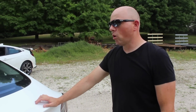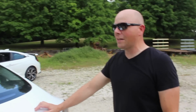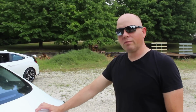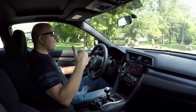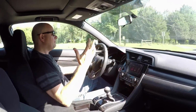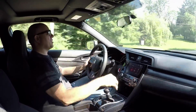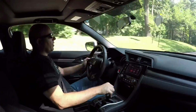But that's a general overview of both cars, and then we can get into the specific individual traits of each. So let's get to it. One of the main reasons that I purchased this car, being a front-wheel drive small sports car, an econo-box tuned to the sporting segment, is the fact that it's got a limited slip differential.